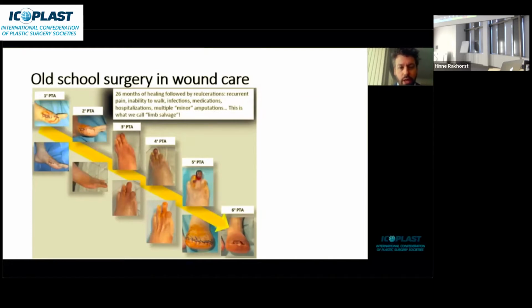Patient goes back to the outpatient clinic, but unfortunately the wound is not healing, so he needs further amputations and again angioplasties because of reocclusion of the infrapopliteal arteries. When this goes on and on, and after almost 2 years, followed by re-ulceration, recurrent pain, inability to walk, infection, etc., finally the wound is healed, but the patient has lost all his toes. And the funny thing, well, it's not really funny, but the problem is that at the end, in medical literature, we call this limb salvage. And I think this is at the end, a terrible way to treat our patients.